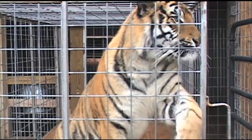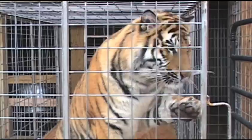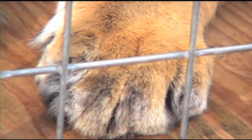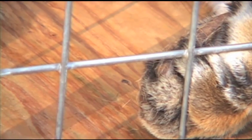Galvin says he's not worried about his cats being taken away if a ban is signed into Ohio law because he believes responsible exotic animal owners will be protected. Kelsey Borza, WOUB News.